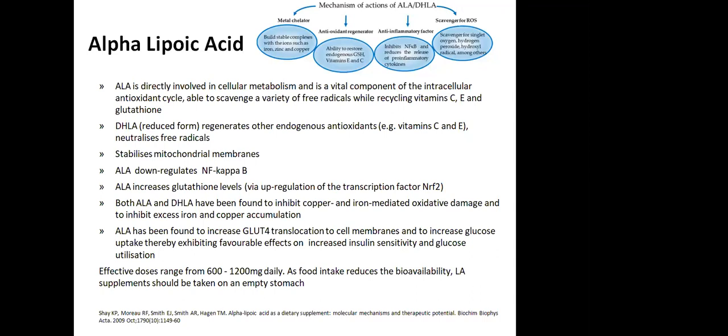Incredibly important for things like stabilizing mitochondrial membranes, and very similar to many of our other nutrients talked about here, it increases glutathione, upregulates transcription factor, so again we're going back to our NRF2 pathway, and chelation as well. But one thing that ALA also does is that it increases GLUT4, so it's going to be related to increased glucose uptake, favorable effects on things like insulin sensitivity. So really good if you have metabolic syndrome, type 2 diabetes, and so on.